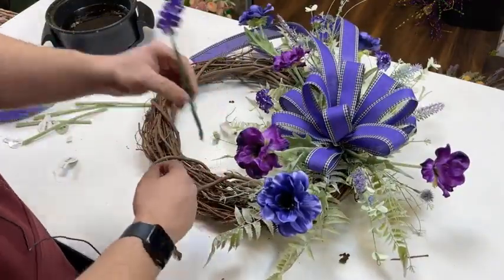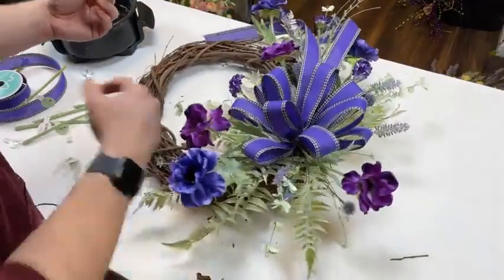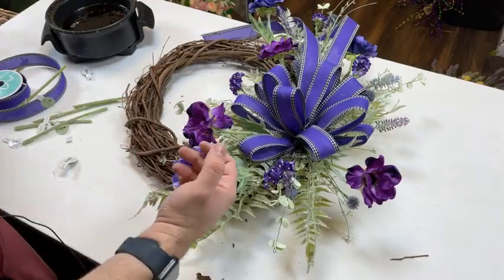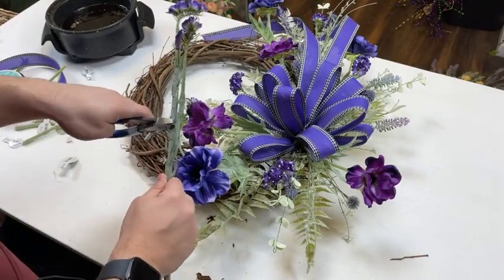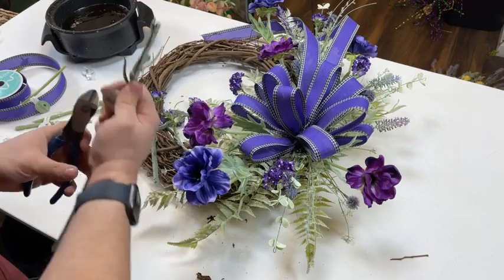Yeah, this is the perfect accent. I was debating on working these into the kit because the kit was already up to like 50, 60 bucks, or 50 bucks. And then I said, you know what? I think you guys are going to like a more full kit, if you will. So let's break down the second spray.